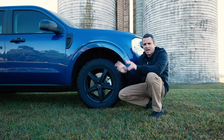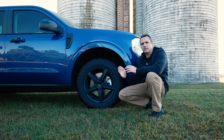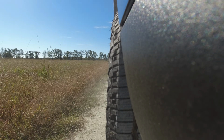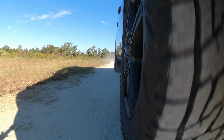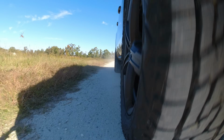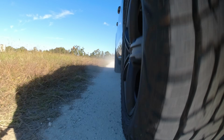And a lot of these highway radials, they're not designed to go off-road. They don't really have a durable top cap. And I have found with these tires, they are incredibly resilient for that. So for me, it was worth upping to an all-terrain tire. I do like that it looks a little bit more aggressive, but it hasn't really affected my fuel economy too much.